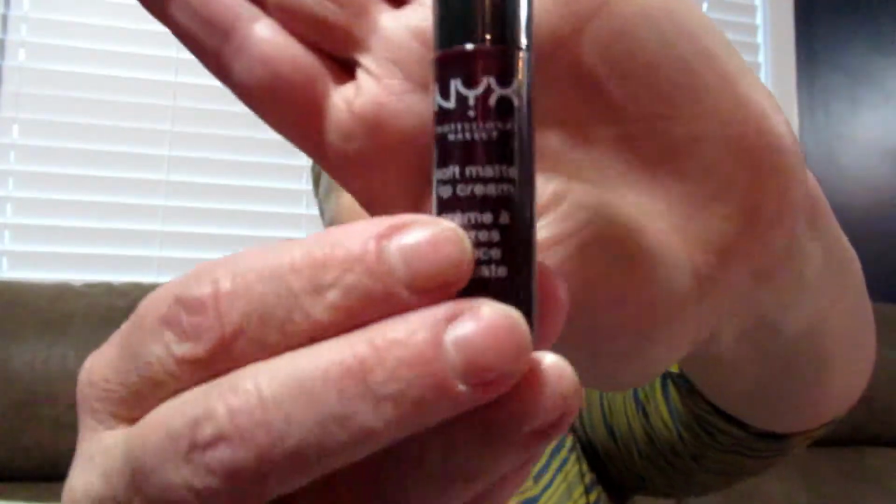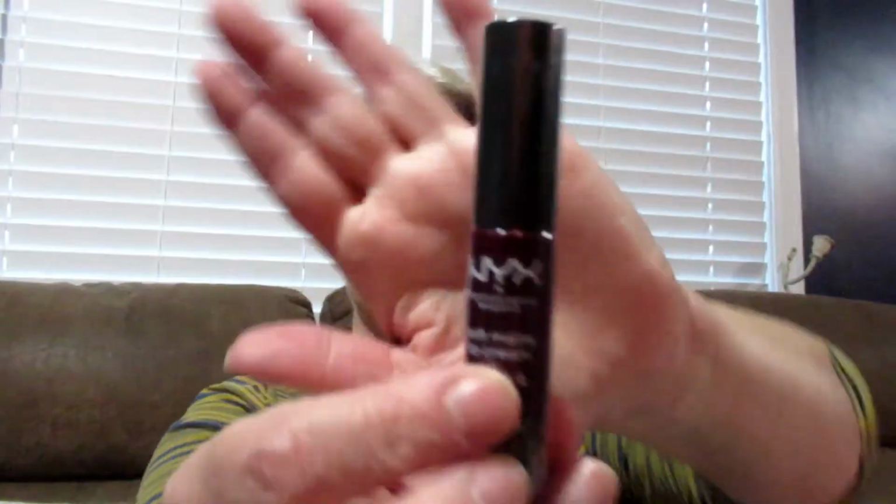Lip cream. This is lip cream, and this is the NYX Professional. Look, it's a little on the dark side, so this is good for Halloween. NYX Professional Makeup Soft Matte Lip Cream in Chaperone. They even give you tips and everything. And this whole thing was $12. $12, that's it, for the little case.